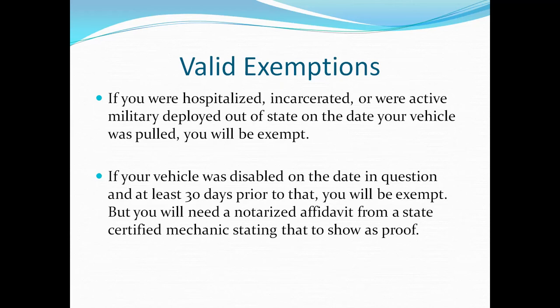If your vehicle was disabled on the date in question and at least 30 days prior to that, you will be exempt also, but you will need a notarized affidavit from a state certified mechanic stating that to show as proof. And they have some other exemptions such as seasonal vehicles, but again, anything exempt requires documentation, and they don't play around with this.